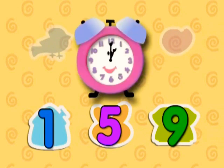Tickety's little hand is on the 8. It's 8 o'clock. 1, 2, 3, 4, 5, 6, 7, 8, 9, 10, 11, 12. What hour is Tickety pointing to with her little hand?